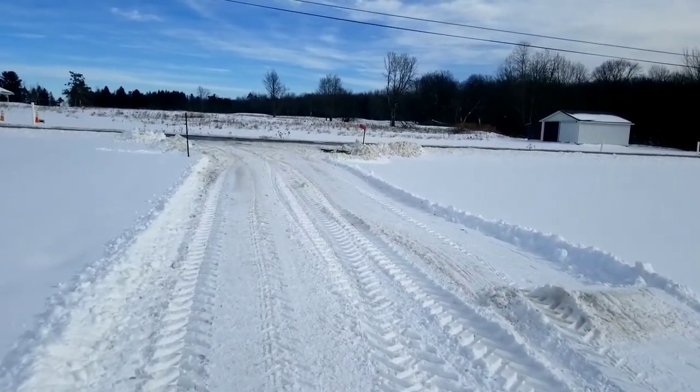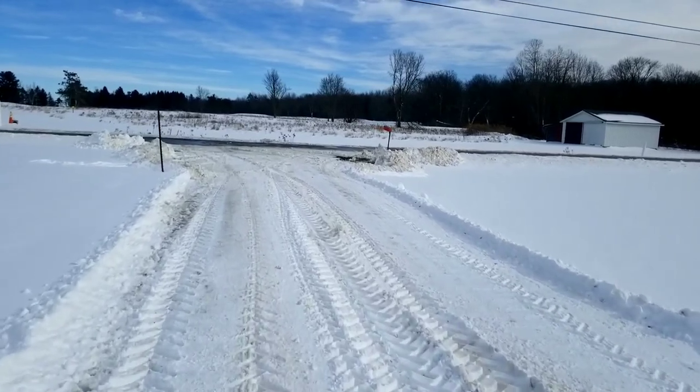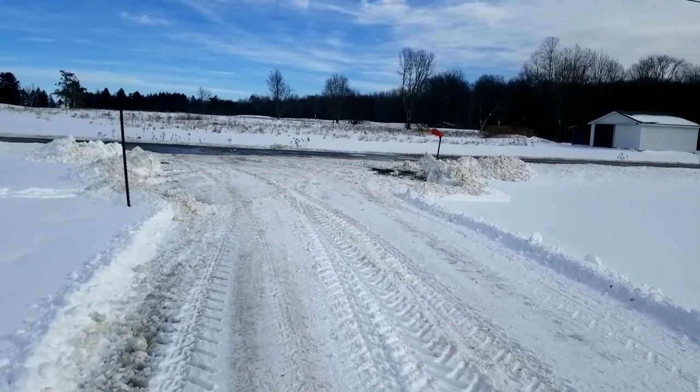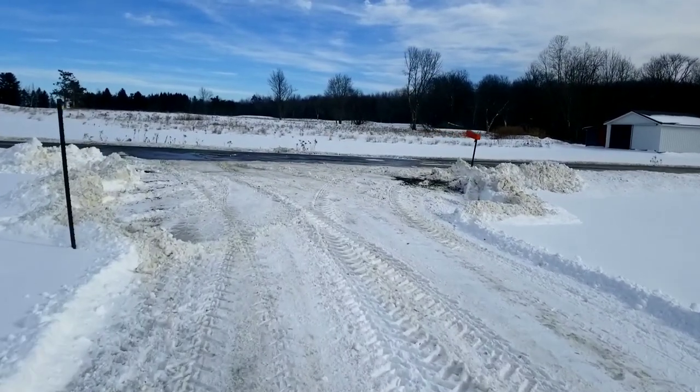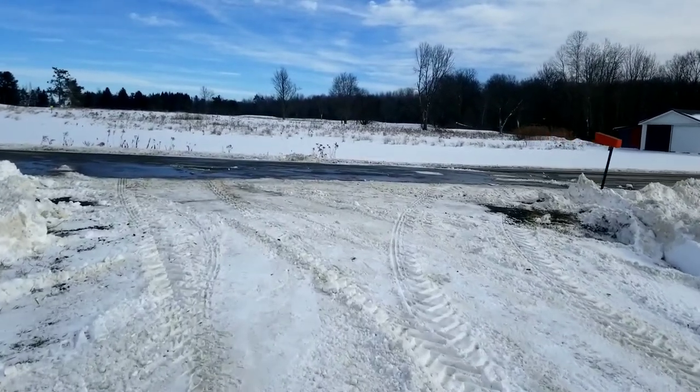I guess it's about 20, so the ground finally is frozen. It's not gonna go away. The biggest thing is the mouth of the driveway because the town plows the snow into the mouth and it's got to be cleared out. So we can walk out here.